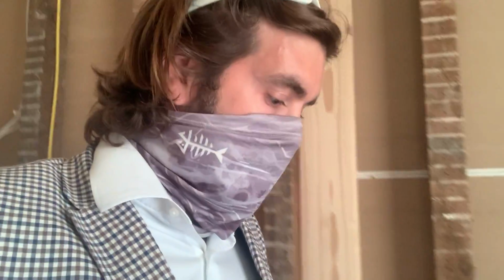And that more or less is the property. Does have a full basement underneath. I won't take you down there. But really nice canvas to paint on if you're looking for a little bit of a project. It's super livable as is, but I think the right buyer for it would take it to the next level.